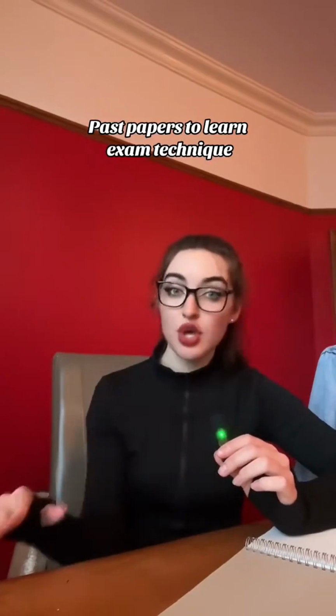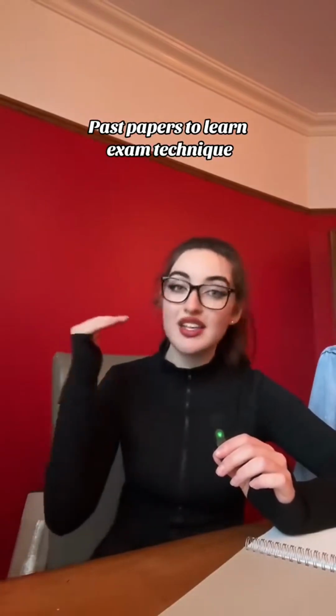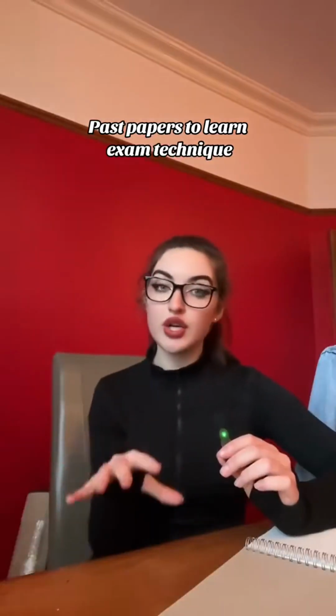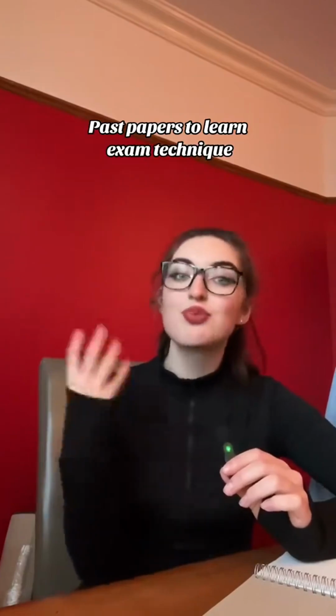Past papers. Exam technique is so important, especially in the longer answer question, but also in the mathematical question. You want to be able to score the highest marks possible on every question. If this means showing your working in a particular way, answering a question in a particular way, the way in which you learn how to do this correctly is through practice.